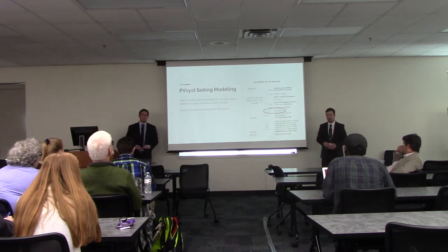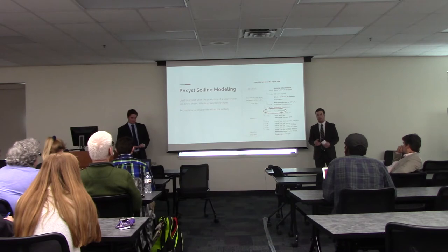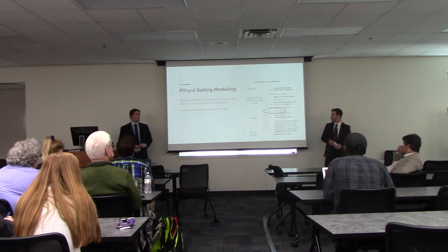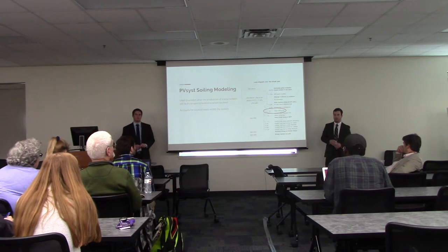PVSYST is a modeling tool used to predict how a system will perform if the project is built. It also accounts for several losses within the system, including soiling. And with this particular model, circled in red, you can see that this system accounts for 3.1% losses over the course of a year.